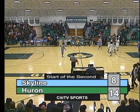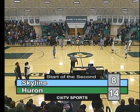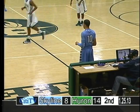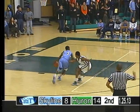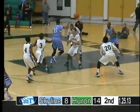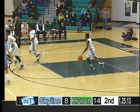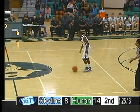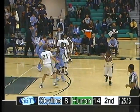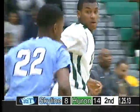And we're back with the start of the second quarter. Huron with a 6-point advantage in that first quarter, 14-8. Both teams back out on the floor. Skyline will start the play. Clark will inbound it to Banks. Now pass underneath the basket to Wesley. His shot is no good. Rebounded by Walker. Johnson over to Mosley. Now pass into Walker for the shot, and it's good.